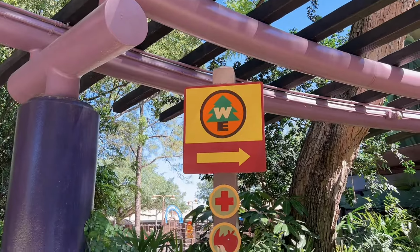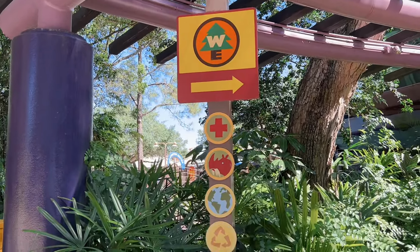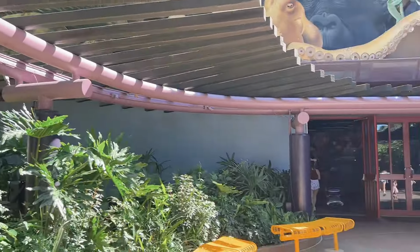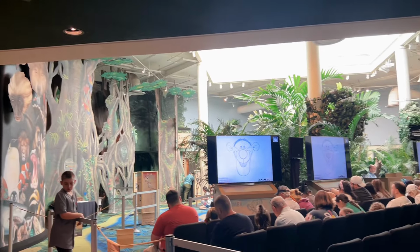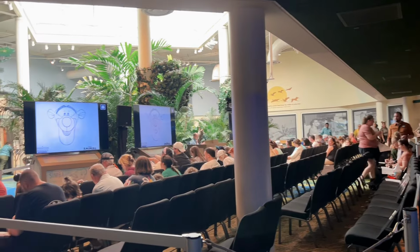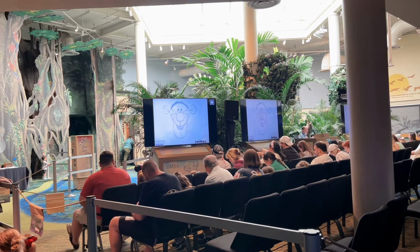So I'm not sure that we're gonna complete all of our badges today, but if you are looking to, this is gonna show you where you need to go. Okay, and we will be doing this next, but this is where you're gonna find the animation station where you can draw some of your favorite characters.